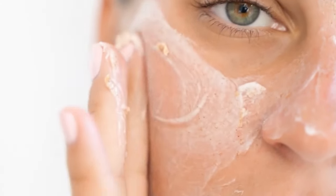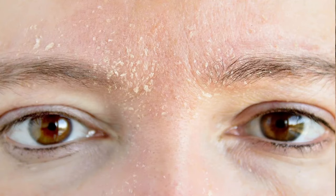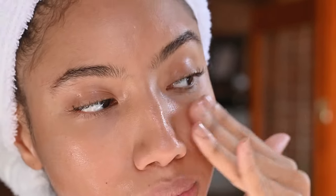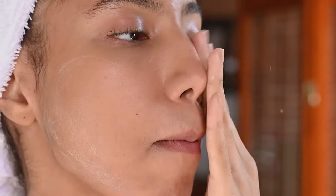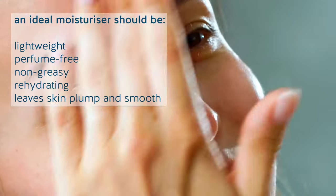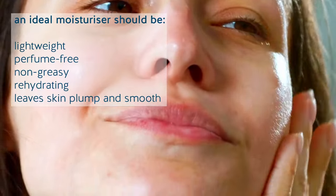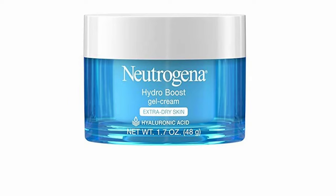Avoid excessive scrubbing, strong cleansers with sulfates, or rinsing with hot water, as they can all strip away your skin's natural oils, leaving it parched and flaky. Not a good look. Next, let's get to moisturizing your skin. You absolutely have to hydrate it to prevent dryness and inflammation. An ideal moisturizer should be lightweight, perfume-free, non-greasy, and should rehydrate your skin, leaving it plump and smooth. Look for ingredients such as ceramides, glycerin, and hyaluronic acid.